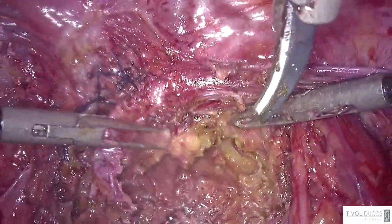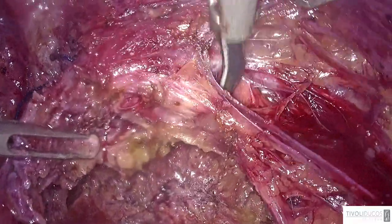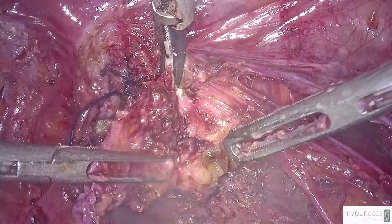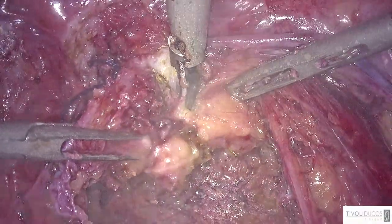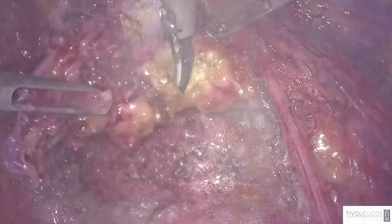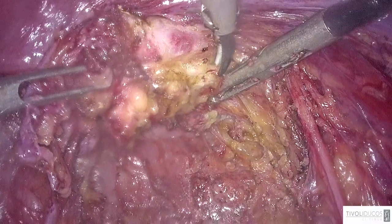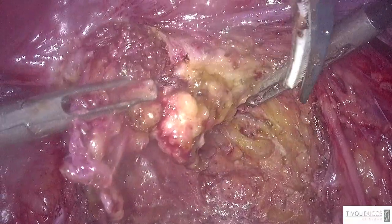Remove your instrument. So the ureter is here, and the splanchnic nerves are here. They are more than 1 centimeter away from my dissection plane. So I will continue to remove this. Here we are in the healthy plane. You see the tissue is actually healthy. Here we have a vessel, don't move. Okay, very well. Okay, remove.